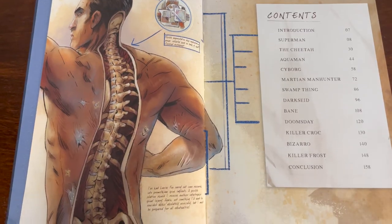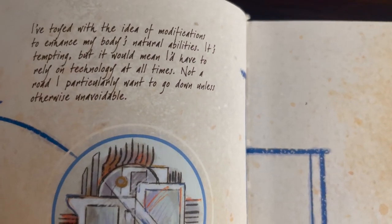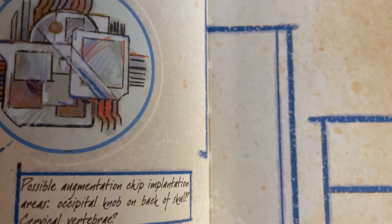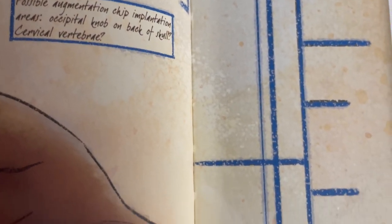He talks about putting in this chip that will help support his spine, which was highly damaged when Bane broke his back in that famous Batman issue many years ago. He goes over slightly what these modifications would do and how it will work over time. But he also says he's a little averse to it because he doesn't want to depend on the technology. It makes him a slave to that.